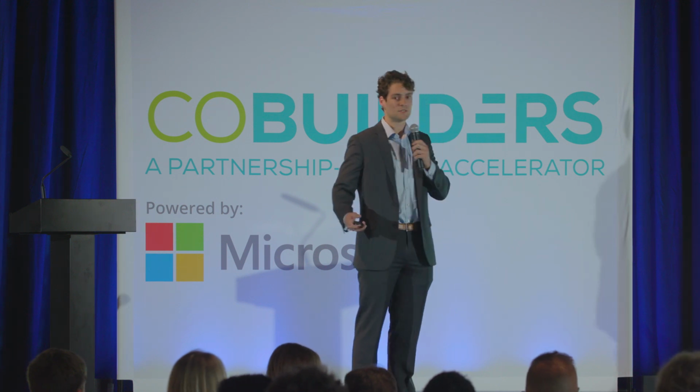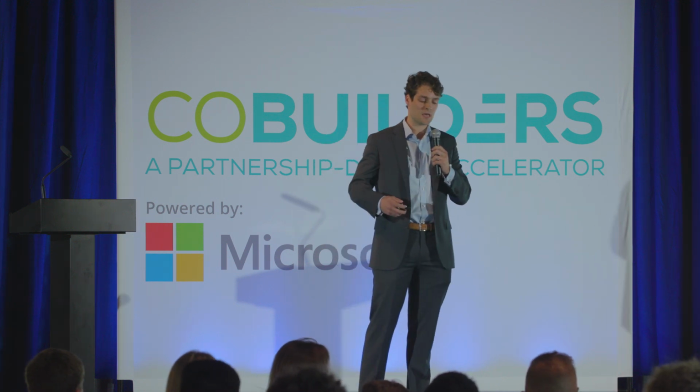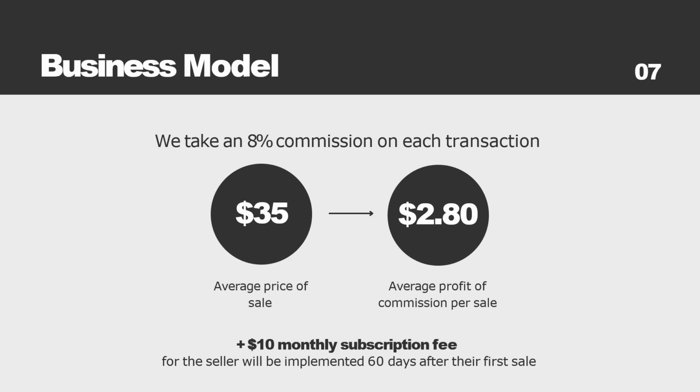The core of every business is revenue. And how we're going to be doing that is through an 8% commission fee on every item sold. We determined that our average price of sale with our beta was around $35, meaning we made about $2.80 off of every sale. We'll also be implementing a $10 monthly subscription fee for the seller. This means that 2 months after a seller makes their first sale, this will be implemented. We're doing this because we want sellers to get on our platform, get comfortable with all the features and how it runs, and then we're going to hit them with a subscription fee after that.